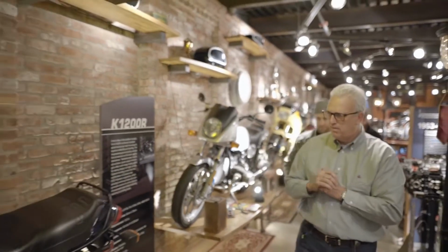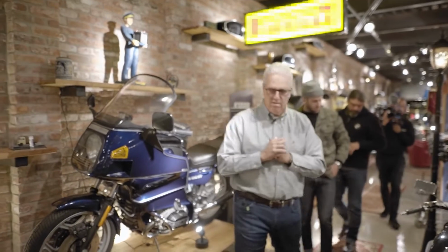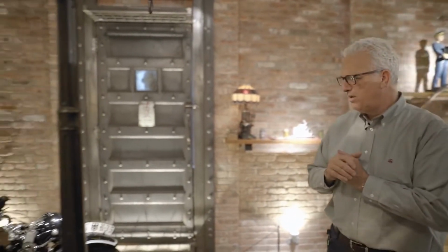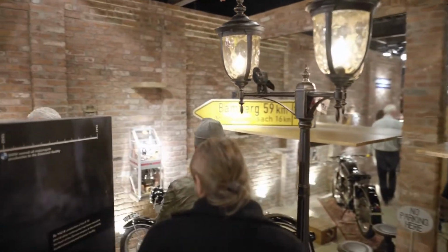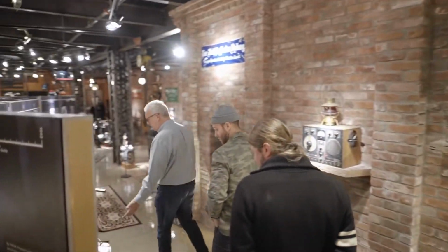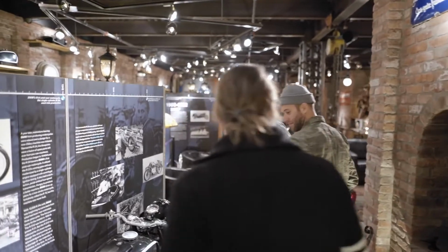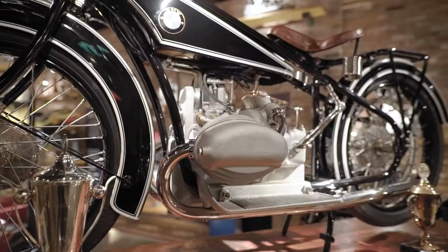So here, R100 RT. We have an R11, which is early on, 1929. Here is BMW, a little single cylinder. Now remember, BMW, some more racing bikes, R68, a very desirable post-war BMW. I love the high pipe on this one. Yes, like one of the first scramblers at all. Just looking at the heat shield and stuff on it reminds me very much of one.